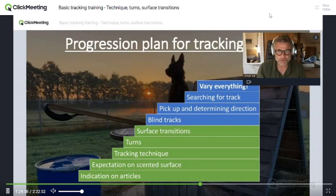And then it's time to start working on blind tracks, or ordinary tracks actually, where someone else than the track layer has been setting the track.